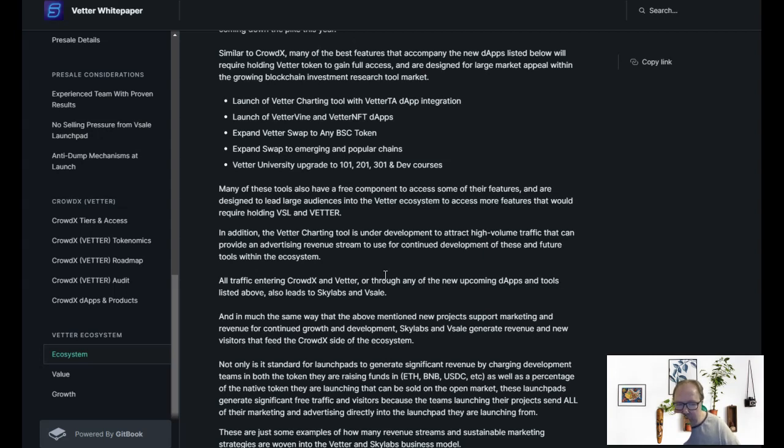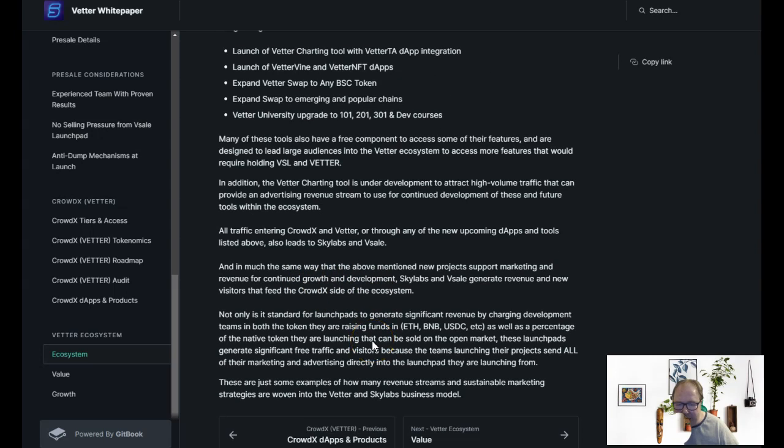All traffic entering the CrowdX and Vetter, or through any other new up-and-coming dApps and tools listed above, also leads to Skylabs and VSL. And in much the same way, the above-mentioned new projects support marketing revenue for continued growth and development. Skylabs and VSL generate revenue and new visitors that feed the CrowdX side of the ecosystem.